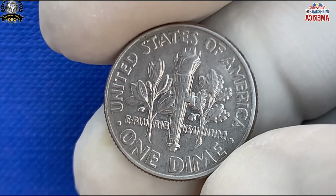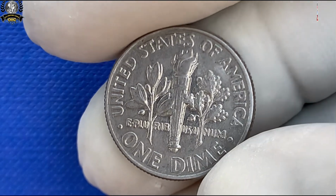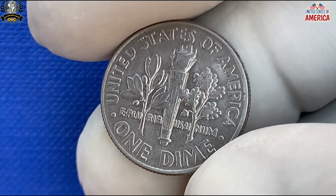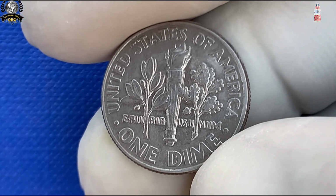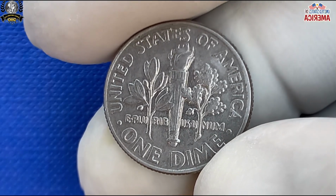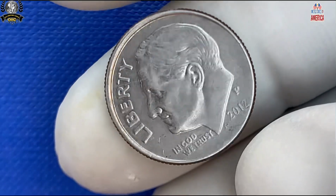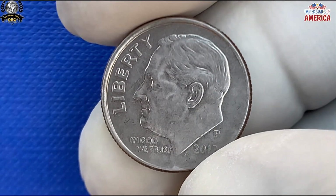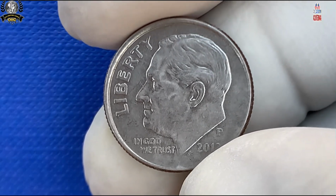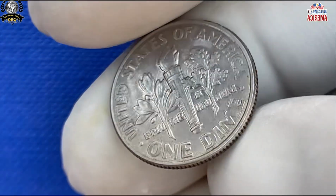For most casual observers, a 2012 Roosevelt dime is nothing more than a 10-cent coin. However, among the millions produced that year, a few subtle variations emerged, making certain dimes more valuable than others. The two primary factors that influence the value of a coin are its rarity and condition. Even the smallest deviations in the minting process can result in a coin that's worth far more than its face value. One of the most notable variations for the 2012 Roosevelt dime is a subtle but important error that occurred during the minting process. Double die variety, where certain details of the design appear to be slightly doubled.